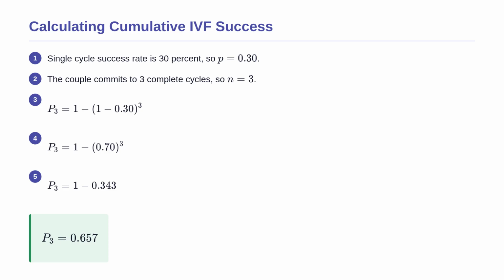First, we subtract 0.30 from 1, giving us 0.70 inside the parentheses. We then raise 0.70 to the third power, which equals 0.343. Subtracting this from 1 gives a final answer of 0.657. Physically, this means they have a 65.7% chance of achieving pregnancy over 3 cycles.